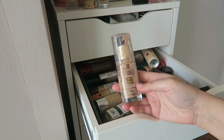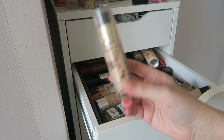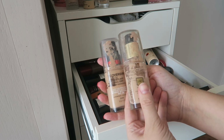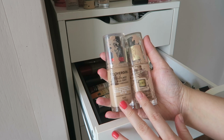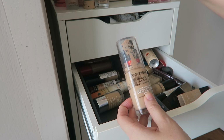This is the Max Factor Face Finity All Day Flawless Foundation. Again, there is hardly anything left in there. And I also have this one, which is by CoverGirl, and they're literally the same foundation. They're owned by the same parent brand, so it's literally the same foundation. So I'm going to keep the CoverGirl one, get rid of the Max Factor one.